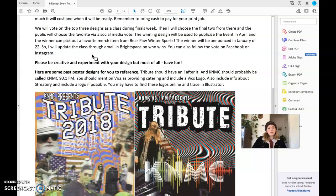So during finals week, we're going to vote on the top 3 designs as a class, and then I'll choose the final 2 from there. I'll whittle it down to 2, and then I'm going to put that on social media and have a social media vote. I'm planning on starting an Instagram page, but we're definitely doing it on Facebook, and then Instagram will also work. I might make a story ad and then have a vote in the story ad. And then the winning design will be used to publicize the event in April.